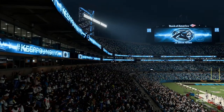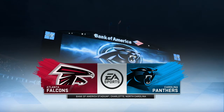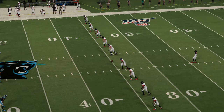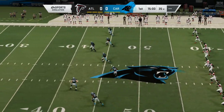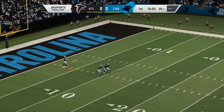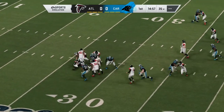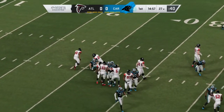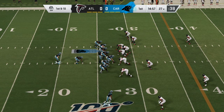EA Sports coverage of the NFL takes us to the Carolinas and Bank of America Stadium here in Uptown Charlotte. Just a few moments ago, this building was shaking as the Carolina Panthers emerged from the tunnel here in Charlotte. They are ready to go as the Panthers are set to match up with Matt Ryan and the Atlanta Falcons.